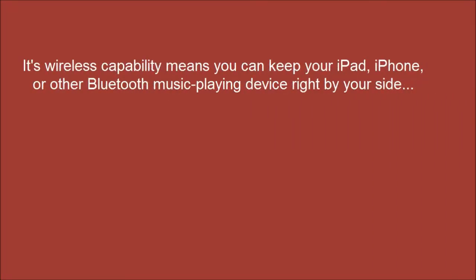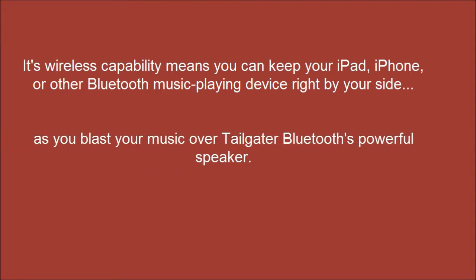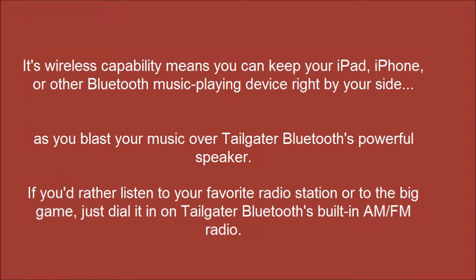Its wireless capability means you can keep your iPad, iPhone, or other Bluetooth music playing device right by your side as you blast your music over Tailgater Bluetooth's powerful speaker. If you'd rather listen to your favorite radio station or to the big game, just dial it in on Tailgater Bluetooth's built-in AM/FM radio.